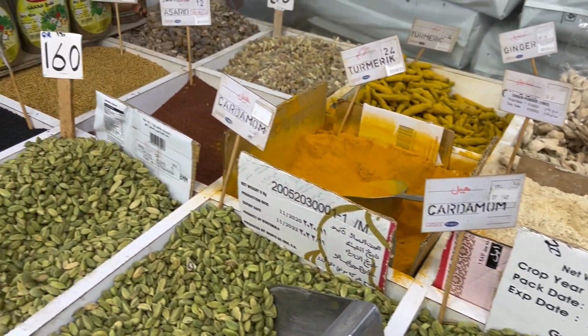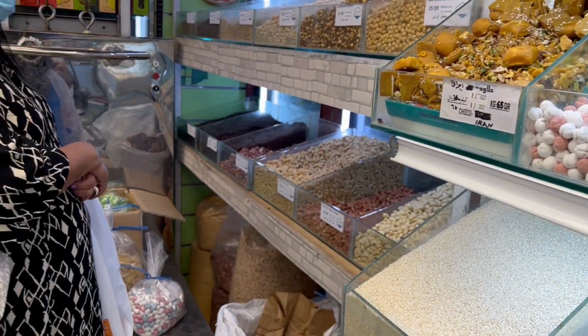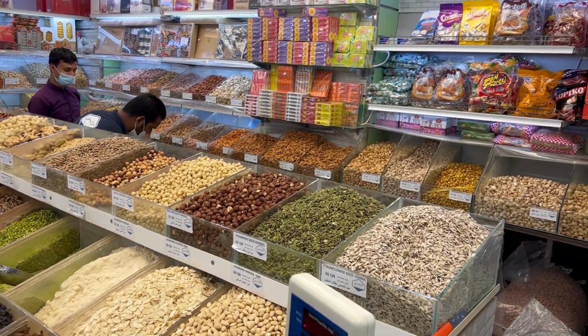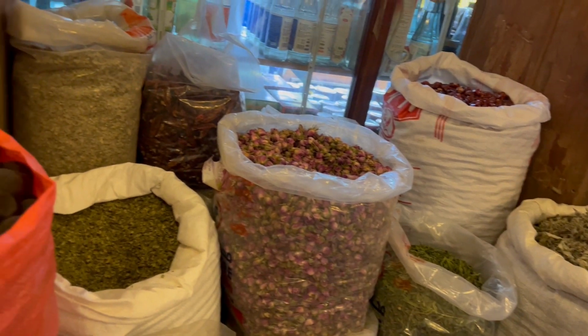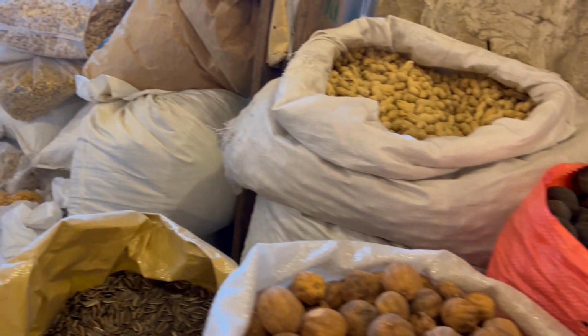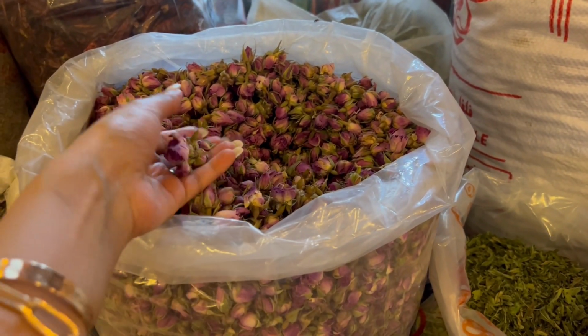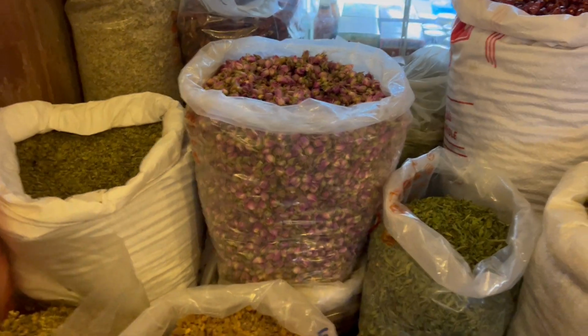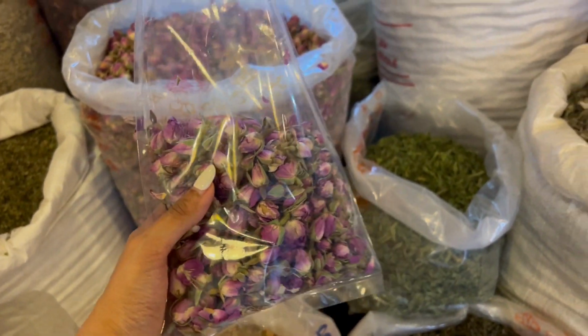We stopped at the spice market where Mom can buy some spices and also some traditional Arabic sweets and candies. I stopped at a store selling dried flowers where I spotted some rosebuds. I'm hoping to use these in my bath salt preparations and also potpourri. I was surprised by how cheap it was. This bag of rosebuds cost me less than $2.